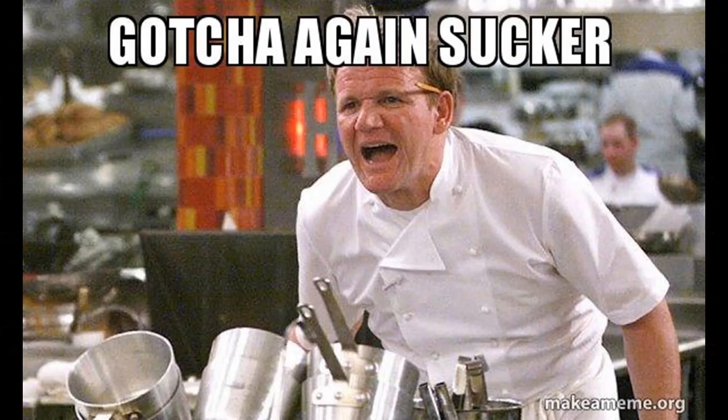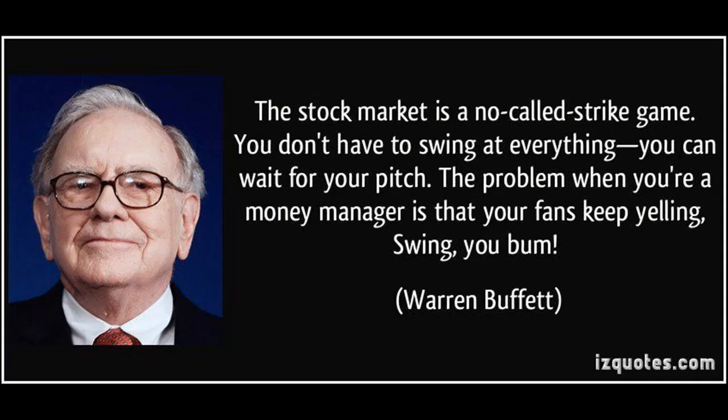Now, it seems like when I chase breakouts, everybody is just sitting back and waiting for me to jump in so they can start selling their shares. Warren Buffett is famous for saying there's no called strikes in the market. So you can wait pitch after pitch, stock after stock for the perfect entry point, for one lobbed right over the plate, if you will, before you put your hard-earned money into it.